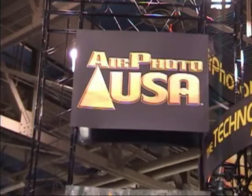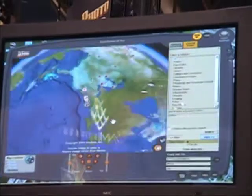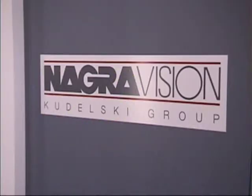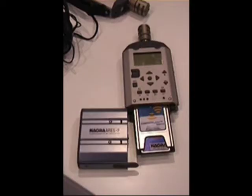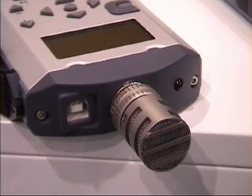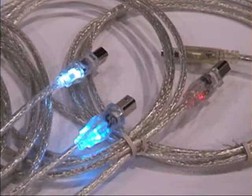And what would a NAB be without the neat stuff that you just did not expect to see? Some of the stuff is just out of this world. This Niagara handheld audio recorder caught my attention. It's small and durable, and it records audio onto a flash card. It's just one of a few products that Niagara has using this kind of recording media. It even has a USB connection to download the audio to my PC video editing package.